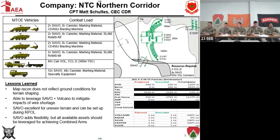And then we had one cargo LMTV that carried the additional 12 SAVO base plates, 48 canisters, marking material, then all the squad specialty equipment that we couldn't fit in the ESVs. So that gave us the flexibility to emplace point obstacles at the squad level, and that's what we were trying to get to, to support each of the maneuver companies in that task force.